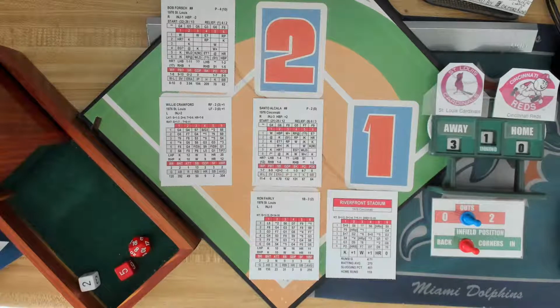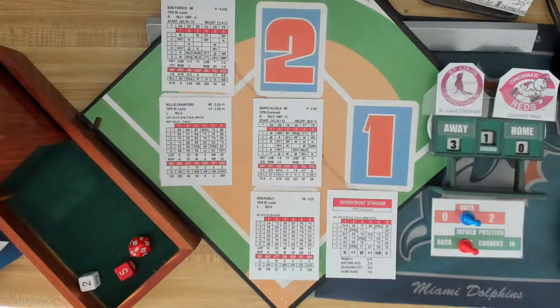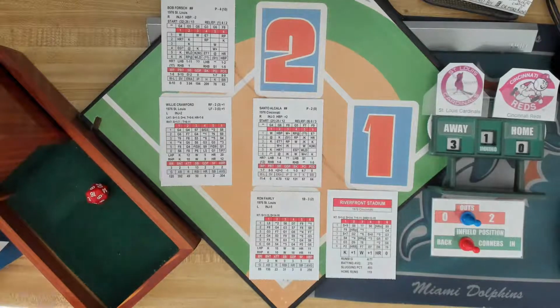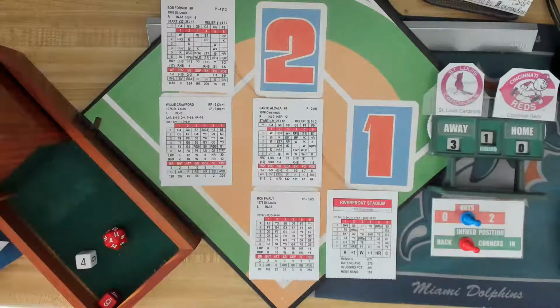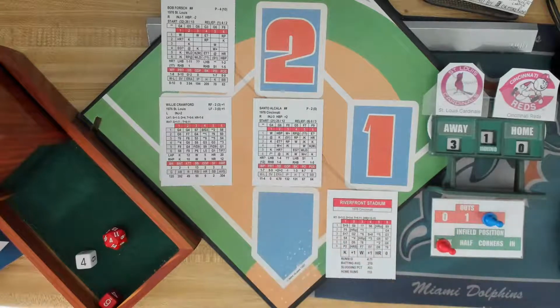256 average, 3 homers, 31 RBIs. Crawford on at third. The infield is going to stay halfway. We'll see what Crawford decides to do. They're not going to bring him in. We'll see what happens. Nothing on the bases. Alcala will pitch. 6-4. Strikeout 4. Got him. Strikeout number 2 for Alcala. 2 down. Now the infield will go back.